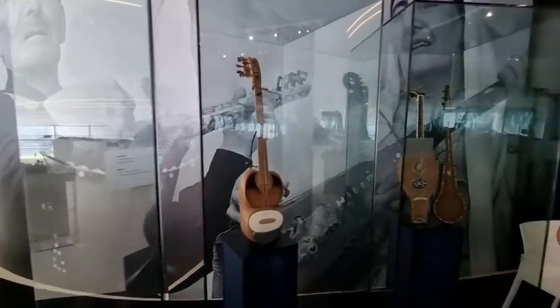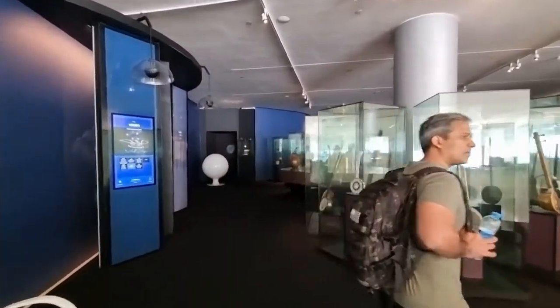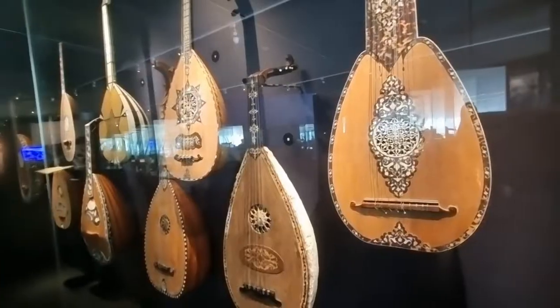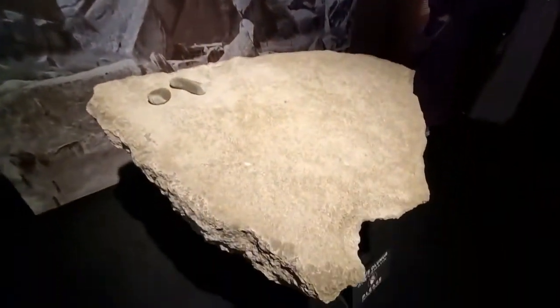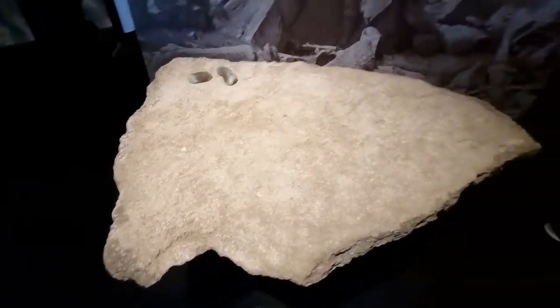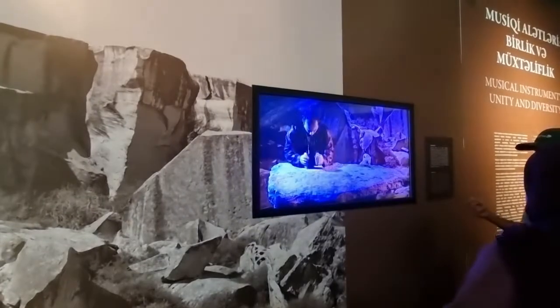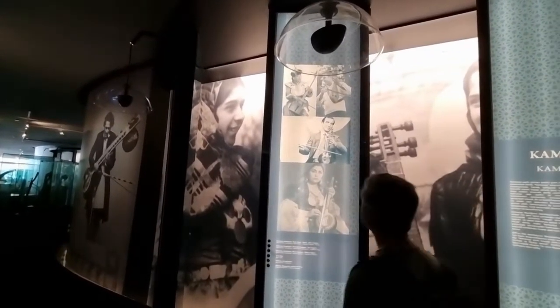See traditional music instruments. Do you remember in Gobustan we tried it, but here it's not allowed to touch it. Instead you can check the video. You can listen to how each instrument sounds.